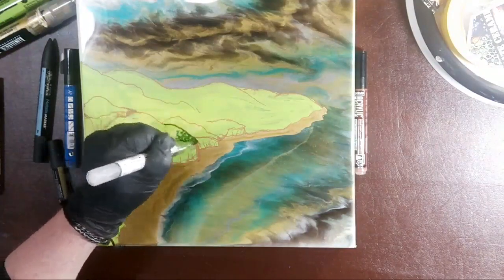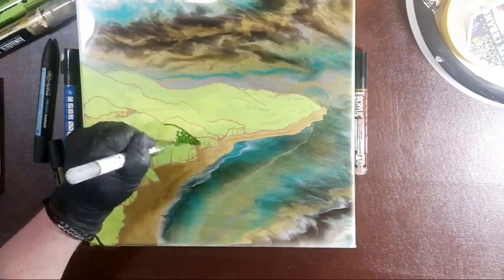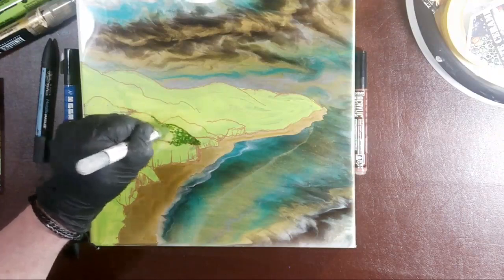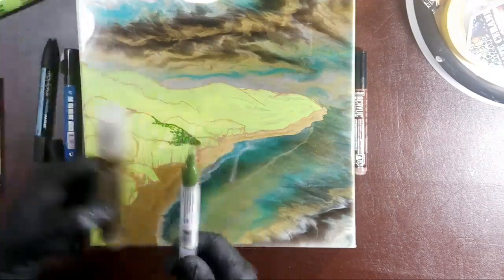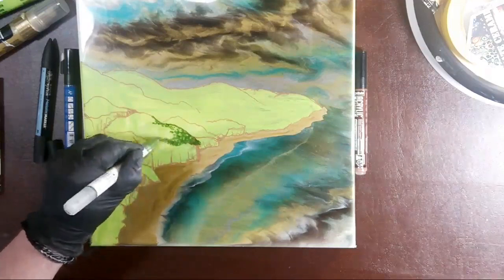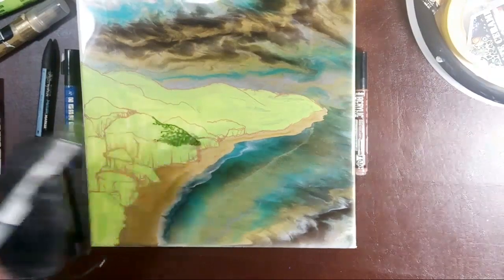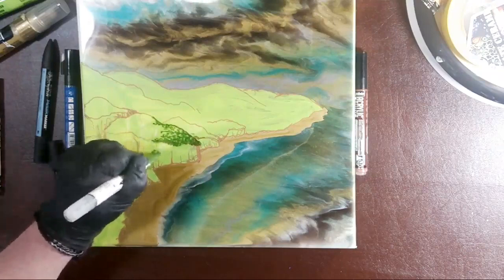Now this is going to be a little tedious, so I apologize, but we are stippling. Just getting some of that foresty, patchy kind of thing going on in here. Next time I can afford it, I'm definitely getting the jumbo size in some of these colors. It's going to take a hot minute. Let's add some right in here.